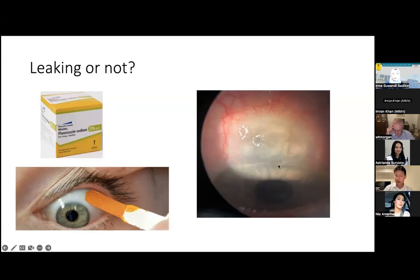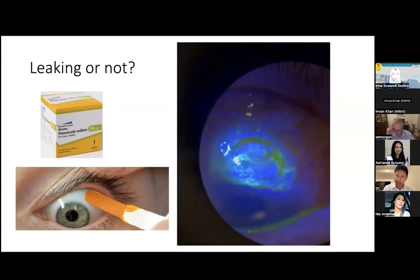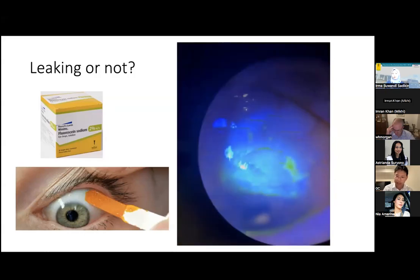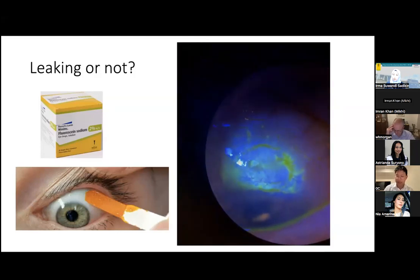Here we have a case of, actually this was a pinpoint leaking bleb referred to me many years down the track. And you can actually see the area where it's particularly thin focally along that bleb there. And over here, it was actively leaking when this patient was initially seen, but luckily with a large bandage contact lens and the use of some supplemental timolol eye drops to reduce aqueous flow, I was quite satisfied that at least at the moment that pinpoint leak had stopped. But you can really sometimes see that little ooze, and you really want to use that concentrated fluorescein.